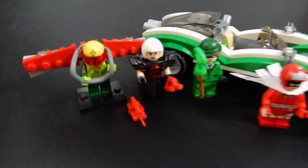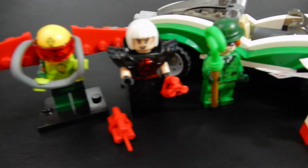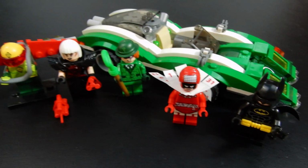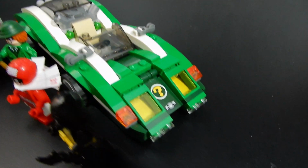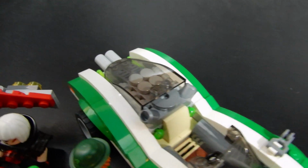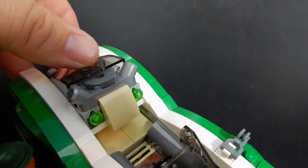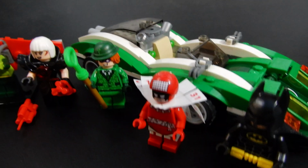So this set originally retailed for about $30 here in the US. The vehicle itself, not worth $30, maybe $15 or $20. But when you consider this set includes 5 minifigures, suddenly the value becomes much greater. The design of the vehicle is good. It's a fun build and has some kind of unique design elements, like the ability to raise that rocket launcher section with the aft engine there.